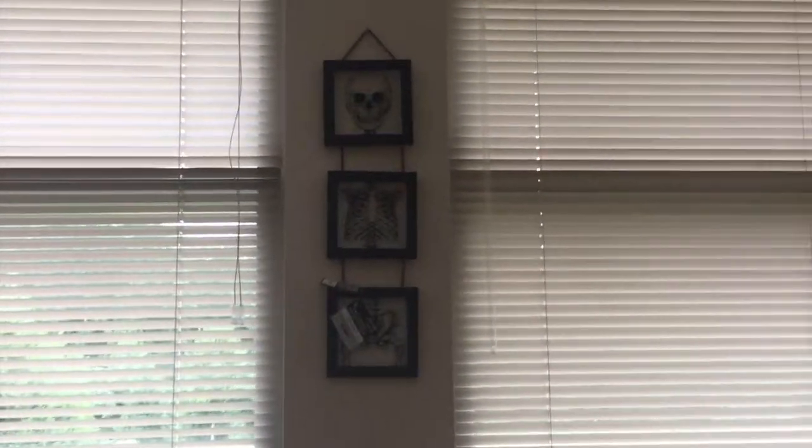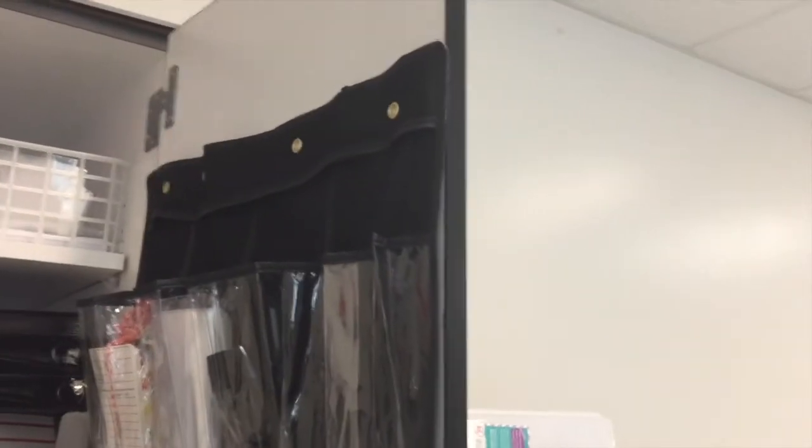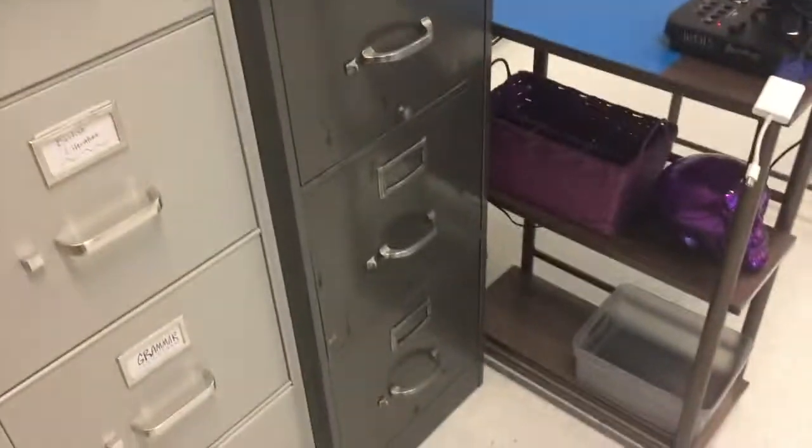We decided that instead of the tree hanging right here, we've got the skeleton thing hanging right there. It's slim, so it kind of fits. I did get my shoe organizing thing hung. I used some 15-pound command strips, and it seems to be doing pretty good. We will see, I guess, with time. And I was worried that my doors don't close, but they do. Yay! So that's exciting.